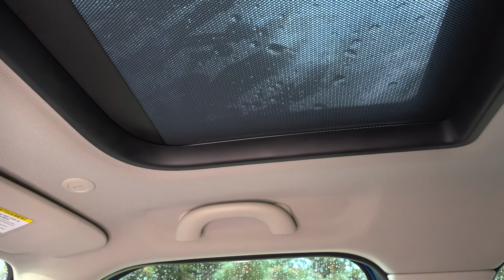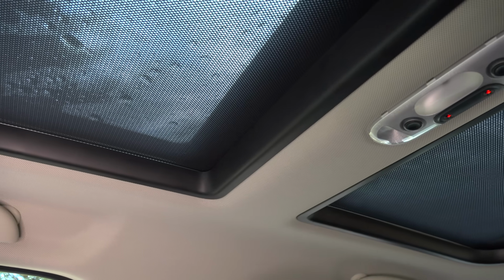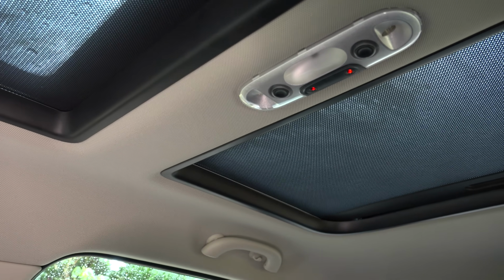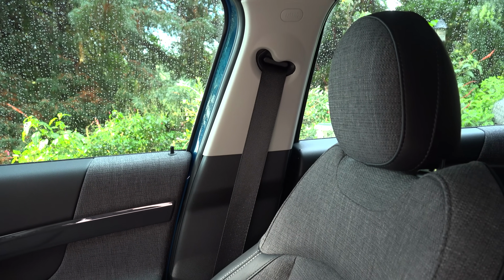As we take a look around this interior, keep in mind that we are in an S-level trim with a decent number of options. We have this large panoramic dual-pane moonroof. We do have these translucent covers right here, which is not my preference. I prefer something that blocks just a little bit more light. The driver and front passenger get fixed height seat belts and 2-way adjustable headrests.